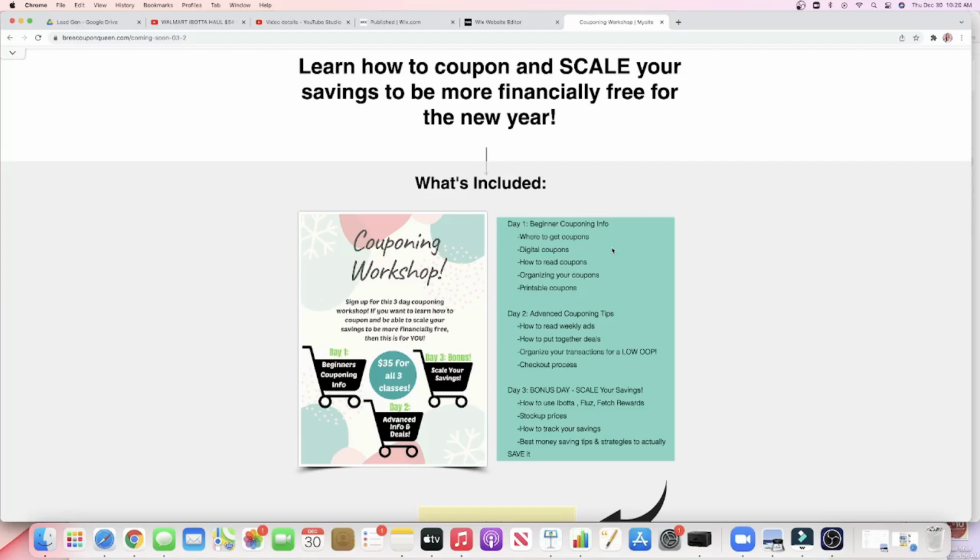Also going to be going over some stock up prices to give you a general idea of what is a good deal and what is not, how to track your savings, and the best money saving tips and strategies that I've implemented over the last few years to actually be able to save that money and see your savings. That's how I've been able to pay off my credit card debt the first year. This year, I was able to pay off my truck as well early to save on all of the interest payments, which is thousands of dollars.